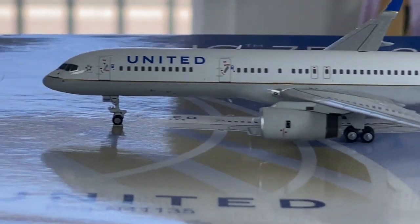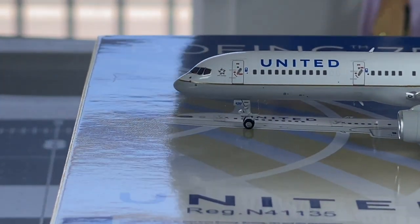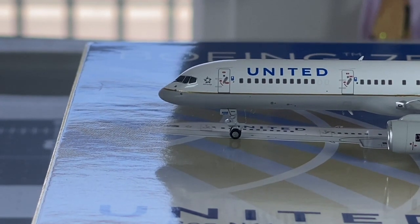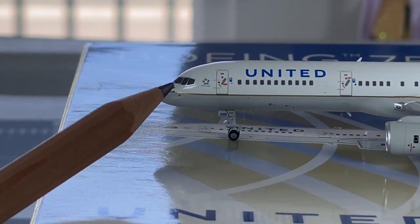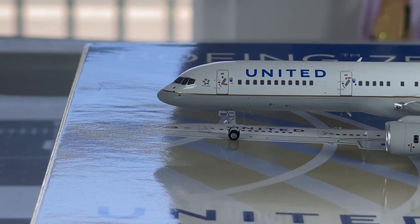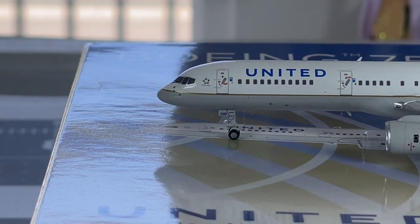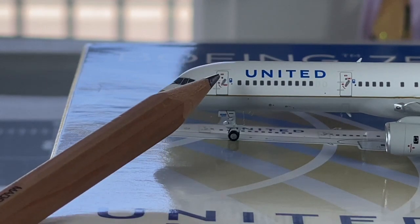Now I gotta tell you, this is pretty... Oh wait, before that, let's just start reviewing. I'll talk about that winglet later on in the video. So here you have your cockpit windows right there, your nose shape of the 757. NG does have a very nice 757 mold, and I gotta tell you, this is pretty amazing. Anyways, you got your L1 boarding door right there, and I think that's Wi-Fi, I believe.